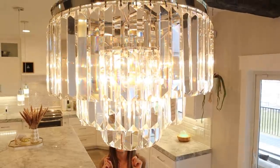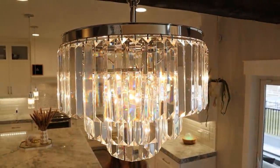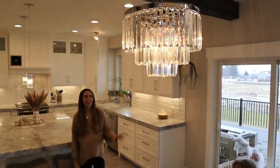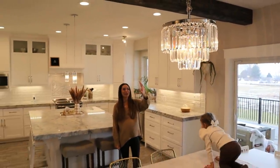Light is from Z Gallery as well. This is more of your glam stage, remember? This is my glam stage of life. But this light is one of my favorites. I love this light so much. Yeah, you can dim it, and it looks really pretty at night.